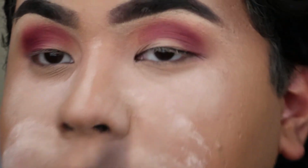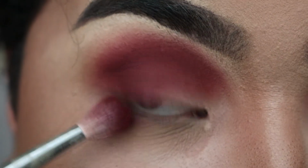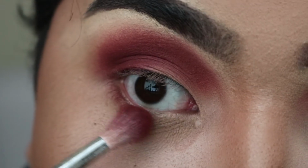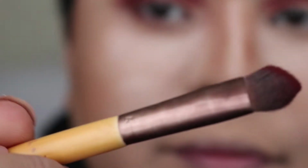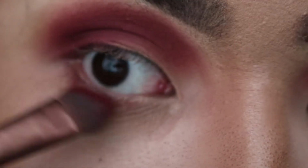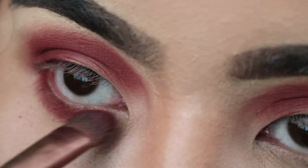Alrighty, so I went ahead and deepened the red with my Jeffree Star Androgyny palette in the shade Fetish. And I'm gonna take that same shade and just run it very lightly, which is a very unnecessary step, but I'm going to take a fluffier brush with that same shade and just blend that out.